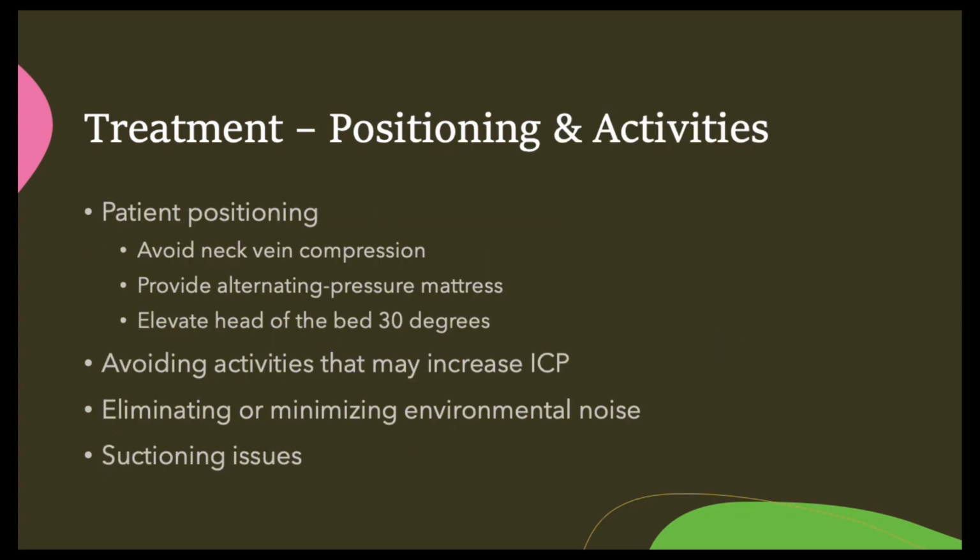Positioning is also important when you're caring for any patient with increased intracranial pressure. Keep in mind that blood is pumped into the brain, but it also needs to drain out. Therefore, making sure that the patient is draining blood from their brain appropriately is a great way to help reduce ICP. You want to keep the head of bed elevated. You want to avoid neck vein compression, so not turning the head from left to right, but keeping it midline. And also avoid any activities that may increase ICP. This includes having a noisy environment, suctioning, or chest physiotherapy.